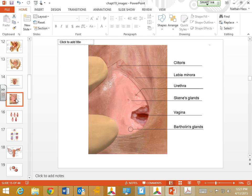So, just so you can orient yourself, clitoris on top. So we're looking, this is superior on top here, inferior here. So clitoris, vagina, right? The urethra in the middle. And you have these little pieces. Stay with me, guys. You have a Skene's gland, and you have the Bartholin's gland. So the Skene's gland is basically the female prostate gland.